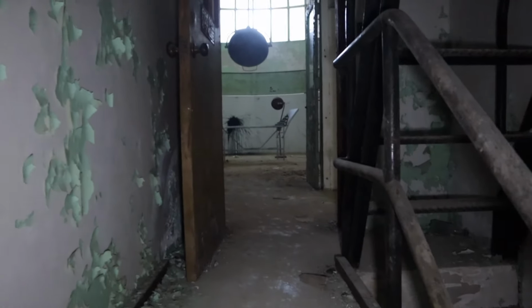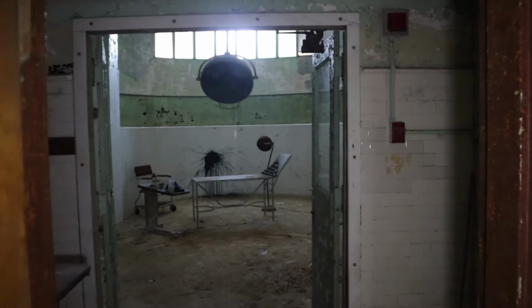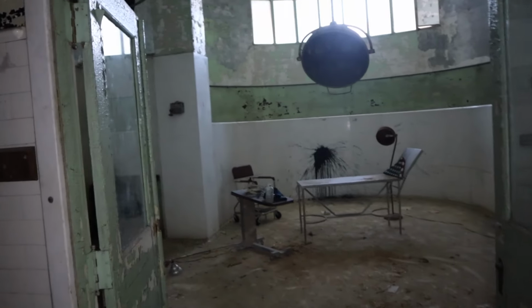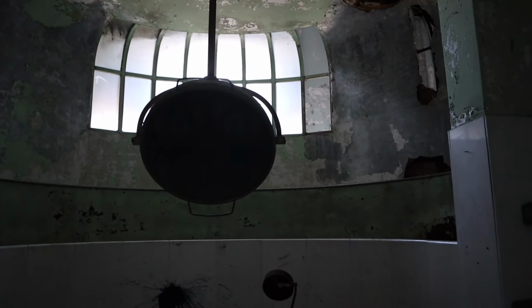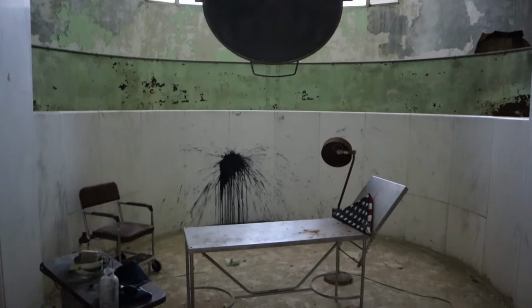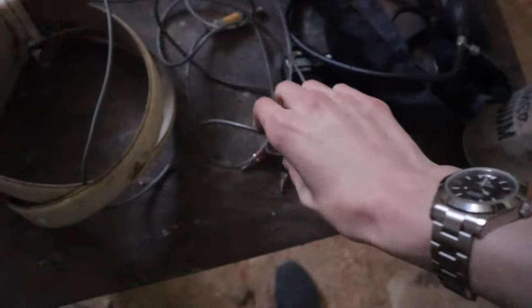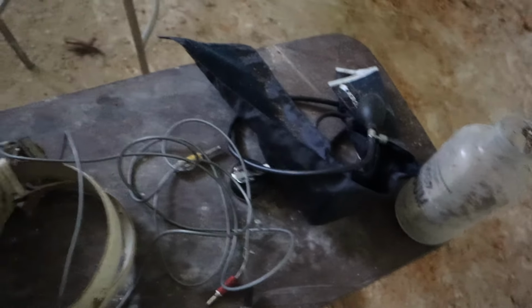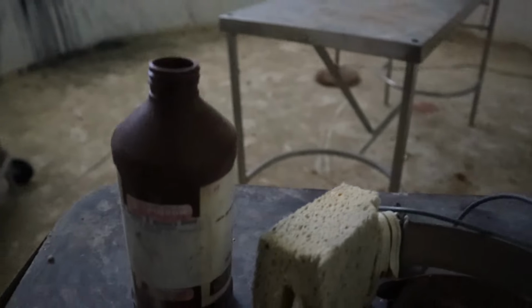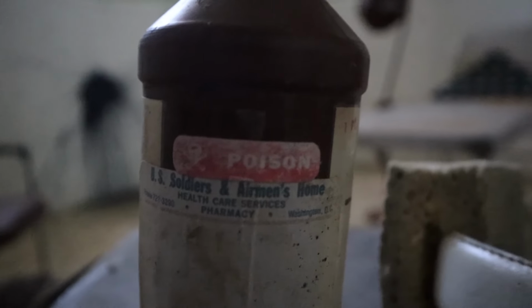There it is. You found it, guys. And up here, there's also headsets and stuff, I believe. Yeah. There's this medicine right here, which I don't think is even medicine. It says poison on it.